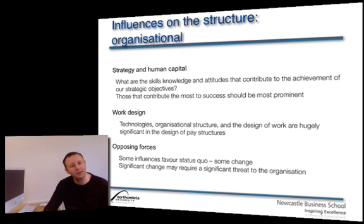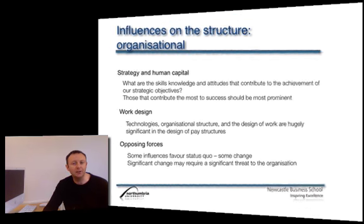So we need to be aware that this isn't something that happens regularly in organisations for these reasons. It's something that is often a kind of one in a generation type of change. And organisations will put up with the deficiencies in existing structures for quite a long time, because they know that it's such a big deal to change it substantially.